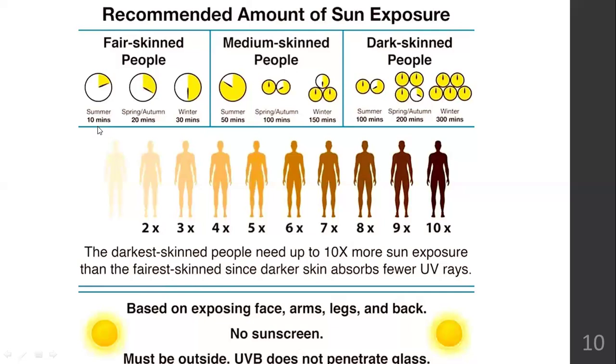Dark skin people need much higher. The darkest skin people will need 10 times more sun exposure than the fairest of people. Both will not have an equal amount of sun exposure because of the melanin present in their skin tone. And during this exposure, you have to make sure you're not wearing any sunscreen. You should be outside.